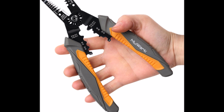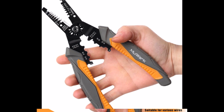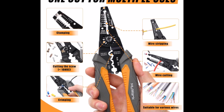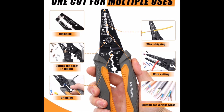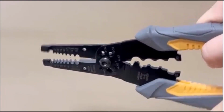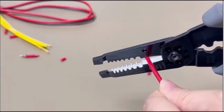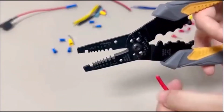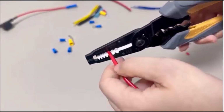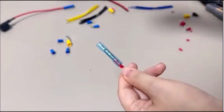Number 5. The Multimeter 3-in-1 Automatic Self-Adjusting Wire Stripper, Cutter, and Crimper is a versatile tool designed to save time and effort. It handles a cutting range of 30 to 10 AWG, strips wires from 30 to 8 AWG, and crimps 22 to 10 AWG insulated and non-insulated terminals. Its adjustable force knob and built-in stopper allow for flexible use, adapting stripping strength and length to different wire gauges.